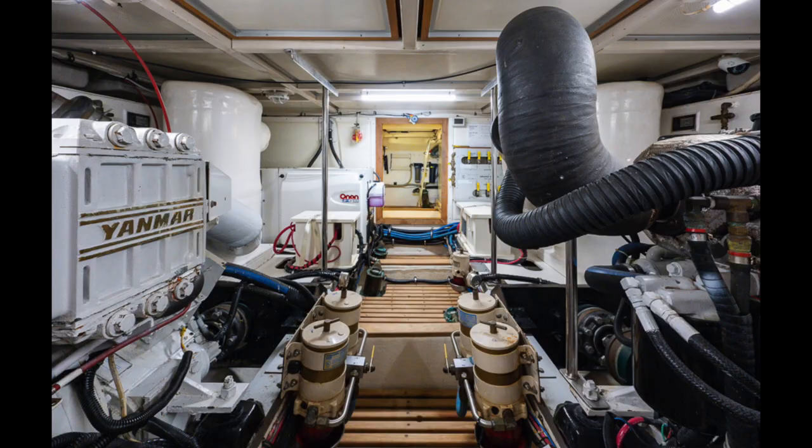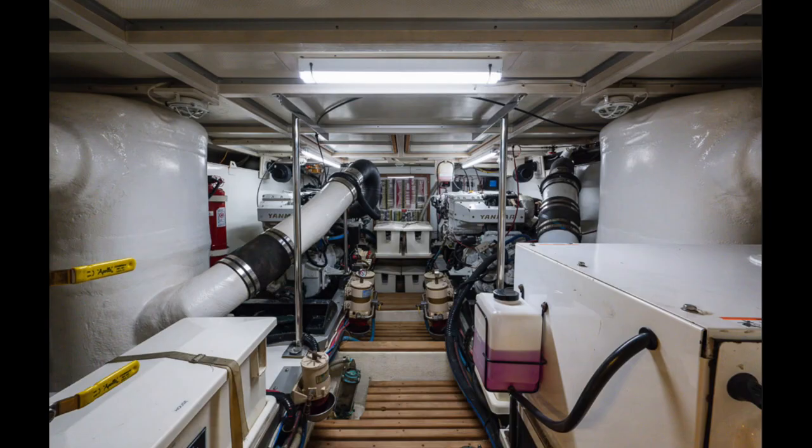So here we are in the engine room of this beautiful 46 Europa. We are currently looking aft and she is powered by twin Yanmar 6CX engines. They have almost 2600 hours on them.